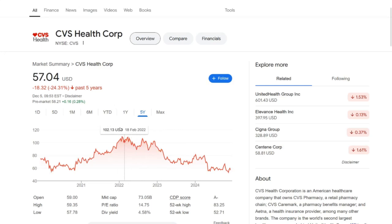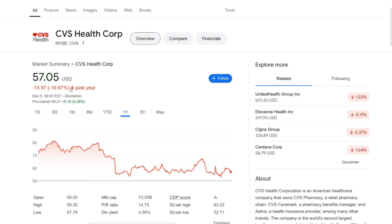Throughout the past 5 years, CVS was trading at around $100 a share, but since then it plummeted by almost 50%, and over the past year the company is down by almost 20%. And so today we will figure out if CVS is currently trading undervalued near its 52-week low, and if buying it now will yield you great return in the near future.